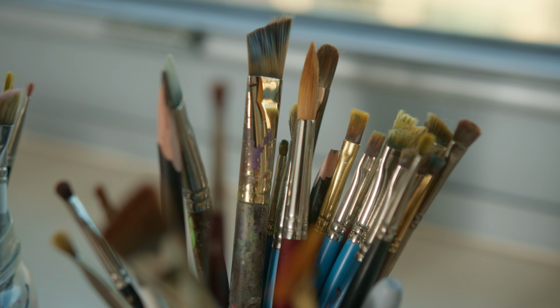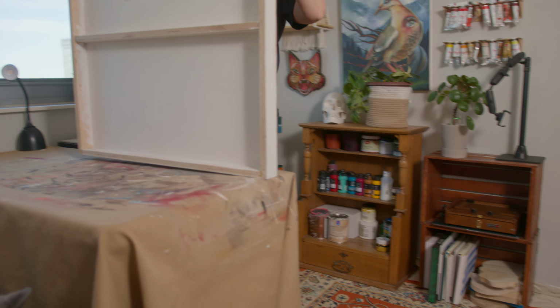The feeling of getting prepared to paint is one of the best feelings because it's the start of something new, right? You're not really sure how it's going to end up at the end, but you're getting your paints ready, your brushes ready, and it's this feeling of a new beginning.